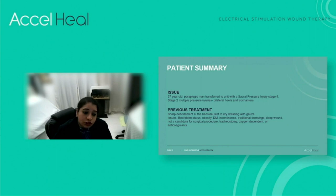It's a deep wound. He's not a candidate for any surgical procedures, because normally in this case you could take the patient for a flap reconstruction to close the wound fast. But because he was on tracheostomy, oxygen dependent, on anticoagulants, and a lot of other things were going on, he was not a good candidate for surgery. So we decided we would do wound management at the bedside itself. No other intervention would be done.